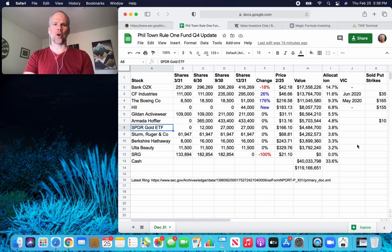And then we've got gold, GLD, which is a gold ETF. No change there. I believe the price has gone down a bit since the third quarter of 2020. Phil Town in his podcast has been talking a lot about gold as a hedge against inflation, considering how much money we're printing here in the U.S., and the possibility that the U.S. dollar falls from being the global reserve currency. Gold could be an interesting hedge against all of that. But Phil didn't increase his position in the fourth quarter with respect to gold.